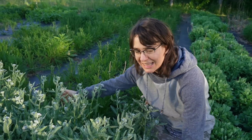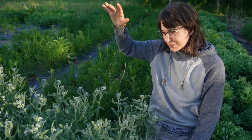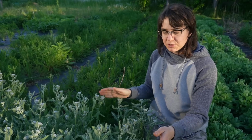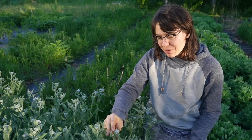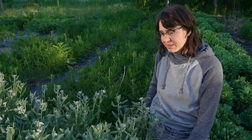I'm beside my yellow yarrow, which I'm obsessed with. I love this one. The color was incredible and it was super tall. And this is one of the first ones to bloom. And I'm excited to see it budding up already. But yet again, like all the yarrows, they're really happy on this second year. Yarrow grows really, really well here.